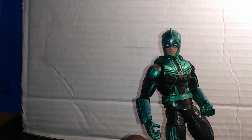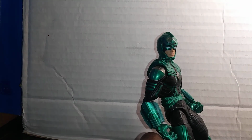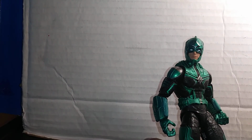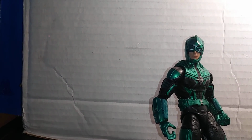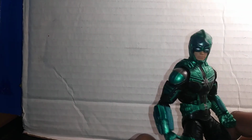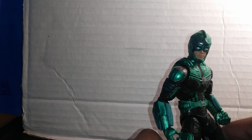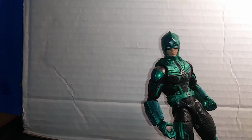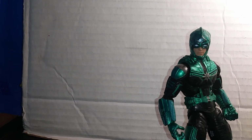Like, you can use him as a generic Kree soldier, and just give them different head sculpts, and you can paint the skin blue. But if they gave us an interchangeable head sculpt, and the feet were a bit smaller, I probably would have had this guy in the number 6 spot.